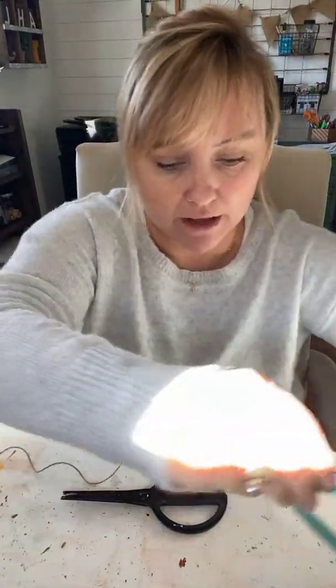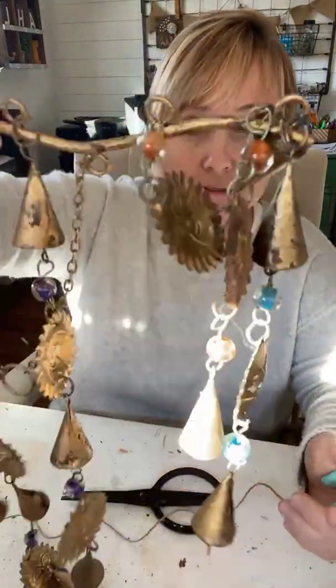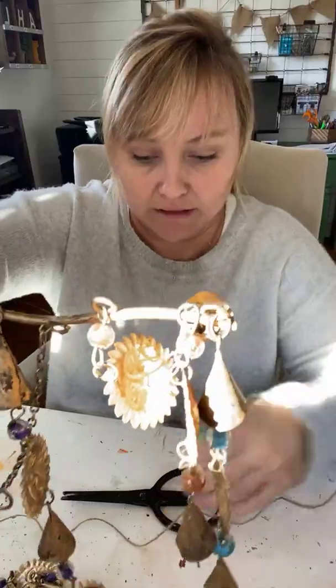So I thought I'd just show you what I'm doing here with these wind chimes. I'm sorry if anybody likes the wind chimes the way they are. I've actually thought about this. Wind chimes hanging in your backyard that you don't even know are there anymore, and they've got these bells on them.